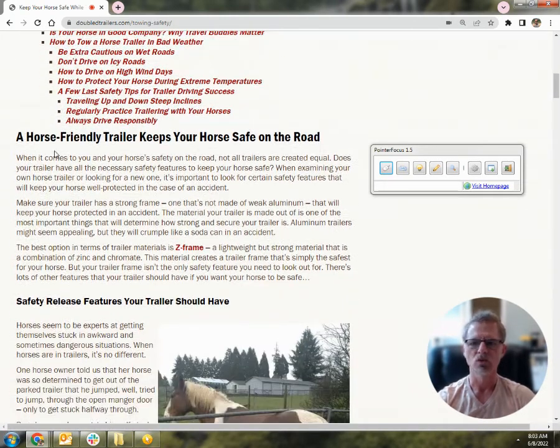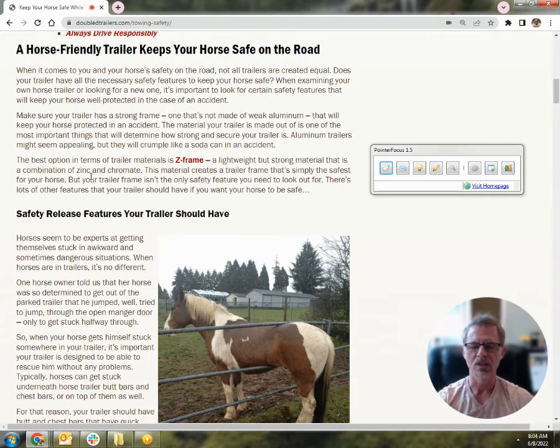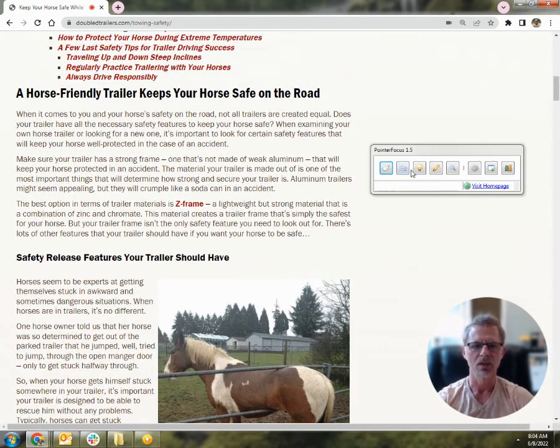So a horse-friendly trailer keeps your horse safe on the road, and we talk a lot about safety, having a safe trailer and a safe weight distribution to the tow vehicle. But specifically, what is that? What makes a horse trailer safe? And it's numerous things. From a structural perspective is the first one, I think.